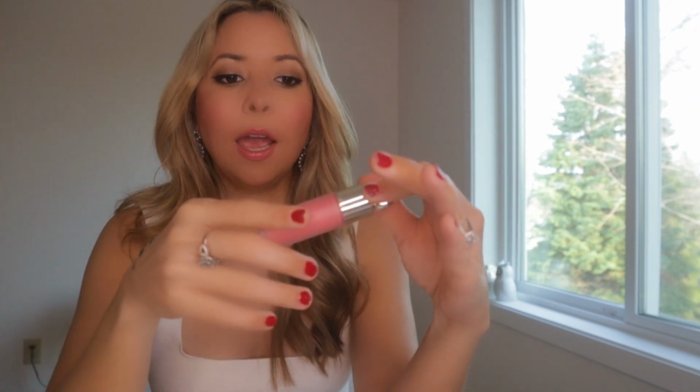So the thing is that this is so spready and so pigmented, and a little tiny bit goes such a long way that I just use it when I want to look like I just caught a little bit of sun or a little bit of a tan.